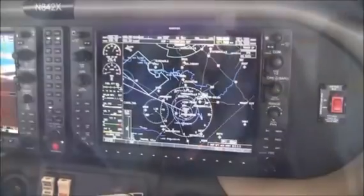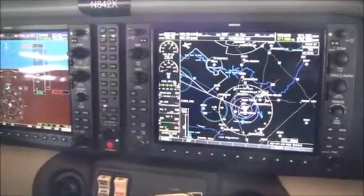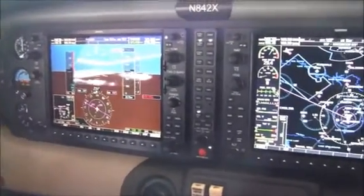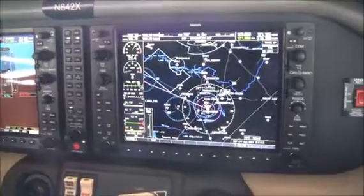Hi, I'm William Bird with Next GA Aircraft, and I'm here today to tell you about this outstanding integrated flight deck on November 842 X-Ray. Let's take a look.